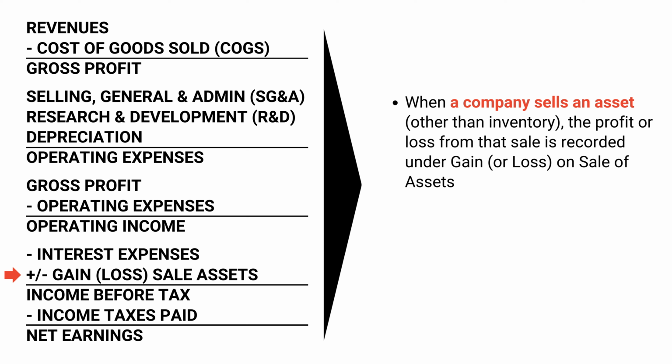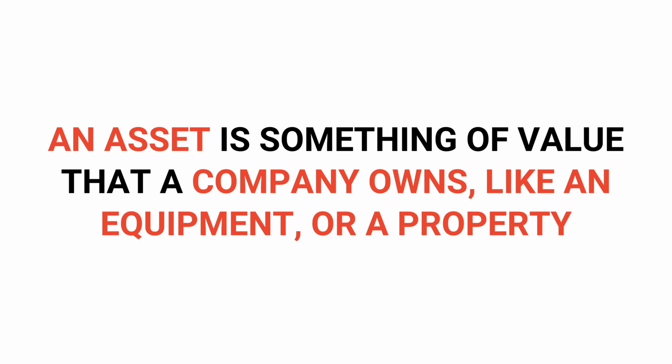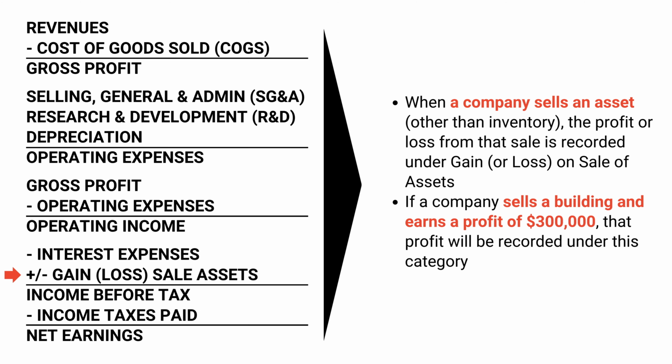When a company sells an asset other than inventory, the profit or loss from that sale is recorded under gain or loss on sale of assets. An asset is something of value that a company owns, like an equipment or a property. If a company sells a building and earns a profit of $300,000, that profit will be recorded under this category.